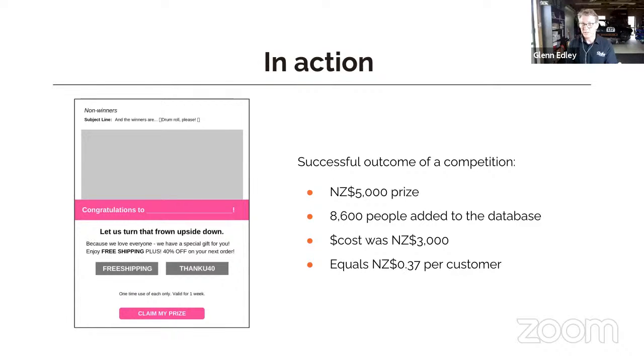The prize all up was $5,000. We added 8,600 people to the database. The cost, including the actual physical cost of the prize and then the marketing cost, was $1,500, kind of split half and half. So the total cost to run that campaign, not including the team at Thin Lizzy, who would have spent some time on this as well, getting us images and putting the prize together, was $3,000. That means that each new customer costs 37 cents. That's really cheap. If you look at any of your stats, you're going to see that it usually costs you a couple of dollars, if not more, to get someone onto your list.